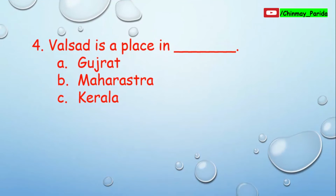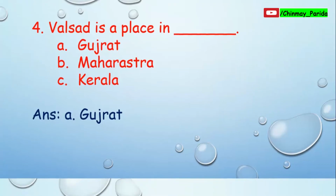Question number 4. Valsad is a place in which state? Option A, Gujarat. Option B, Maharashtra. Option C, Kerala. What is the correct answer for this question? Valsad is a place in the state of option A, Gujarat. Option A is the correct answer.